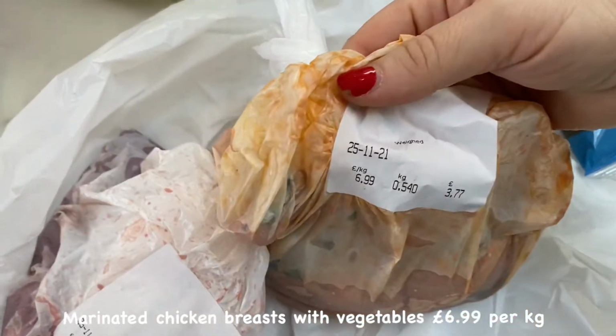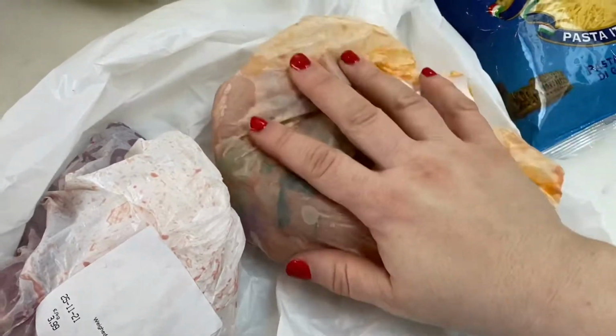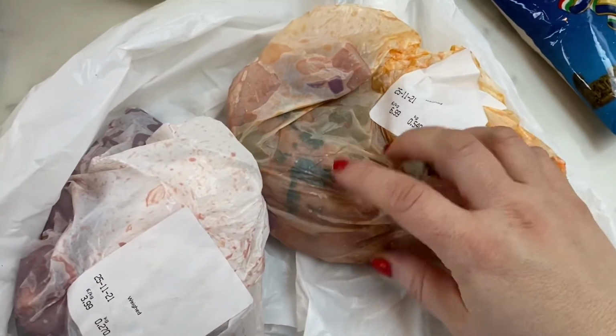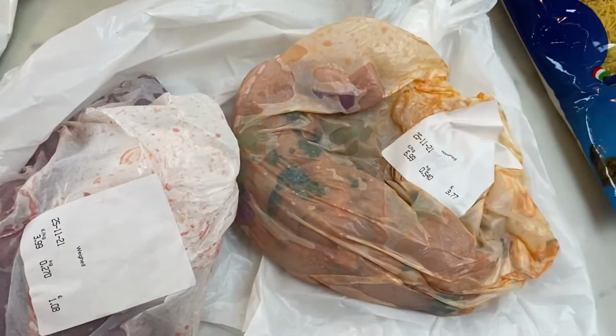And that is $6.99 per kilo, but we got it for $3.77 because we only wanted half a kilo, a little bit, just for myself and my sister. And we're going to bake those in the oven. So they have 3, 4, or 5 styles of marinated chicken. So you go there, get it, put it in the oven.